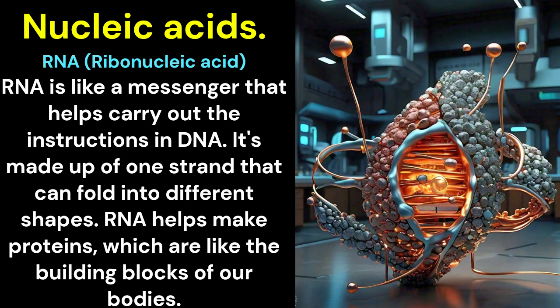RNA, ribonucleic acid. RNA is like a messenger that helps carry out the instructions in DNA. It's made up of one strand that can fold into different shapes. RNA helps make proteins, which are like the building blocks of our bodies.